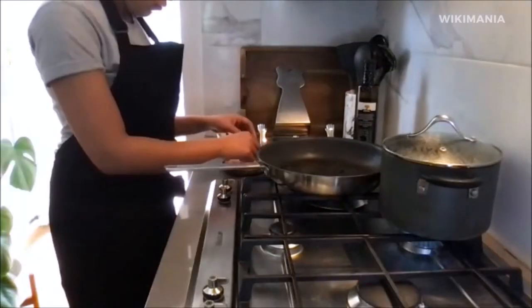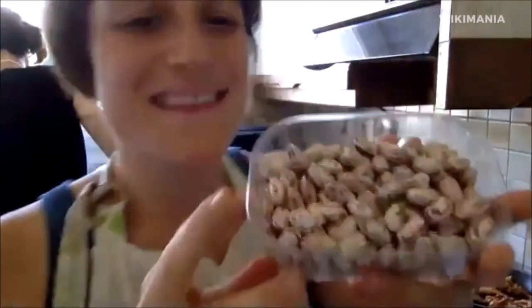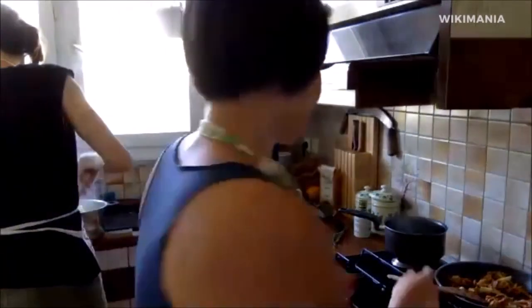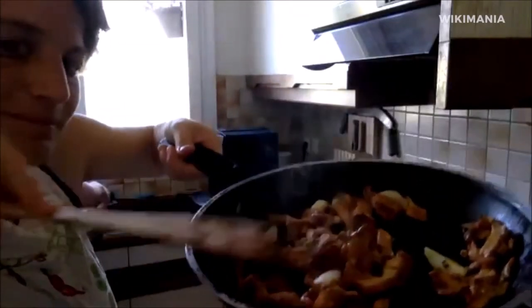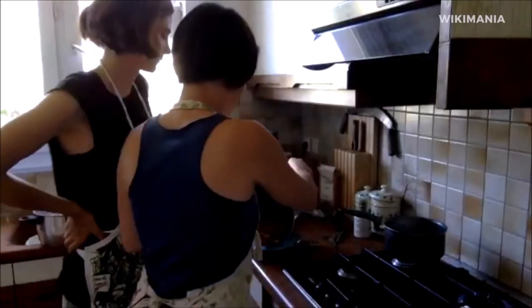Okay. We couldn't find spring peas because it's not spring anymore here. So we got these. No, it's fine. I guess it's not the same, but that's awesome. Okay. I think the mushrooms are ready. What do you think? Okay, that looks good. Let's just set that aside.